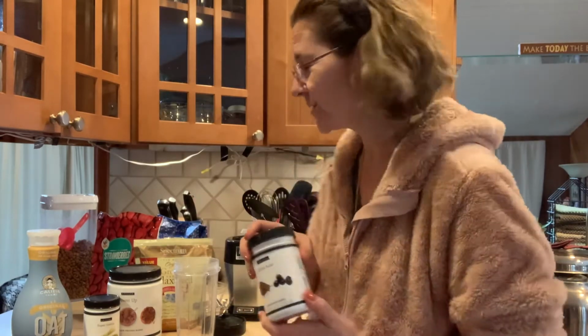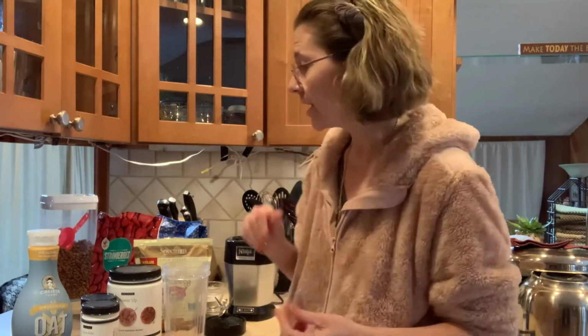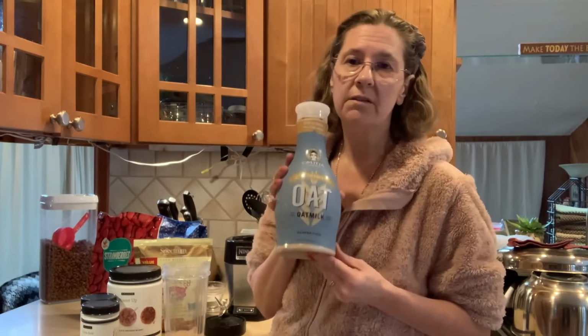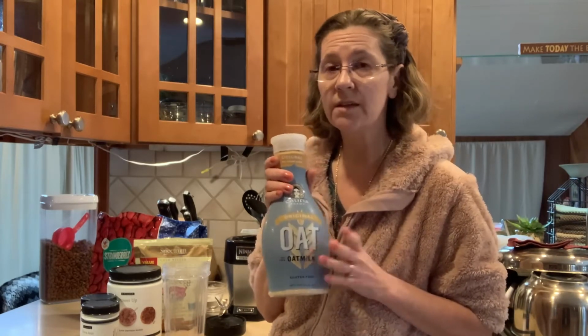We all need those. Some of the other things that I tend to add to my smoothie, and it's really a personal preference, I happen to be vegetarian, so I like to use a non-dairy milk. My favorite is oat milk. So I use oat milk as a base as well as water.